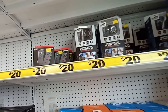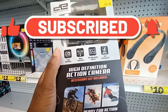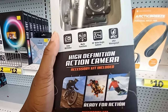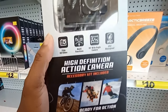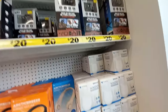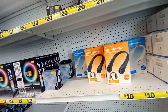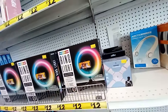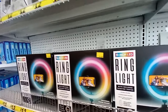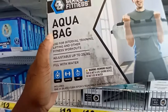I have like $20 stuff in here. So everything is now $5 and below. This is a high definition action cam. Oh, okay. So you can wear it on you. This is cute. I might get one of those one day, if I have a use for it. Right now, we don't have a use for it because I ain't doing too much action. But I might get it eventually. And the ring light was $12.